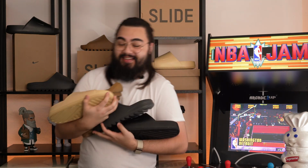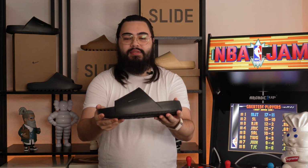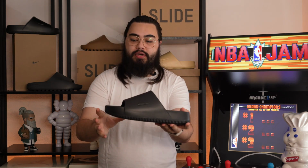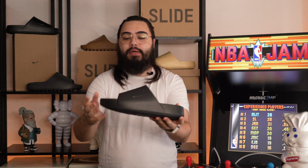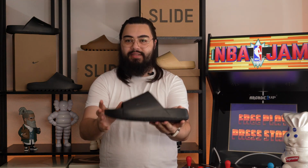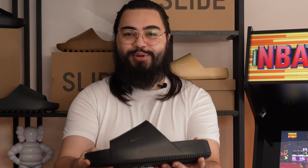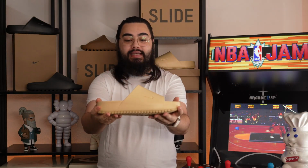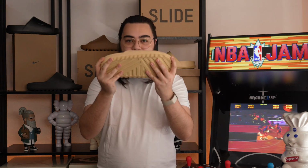Last but not least, sizing. The Nike Calm slide, I tried a full size up with this black colorway. My usual size is a UK 11 in all my Nike shoes. And the final verdict on going a full size up in the Nike Calm slides was do not do it. Go with your true to size instead. That is what I did with this Sesame colorway, and they fit perfectly.